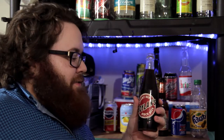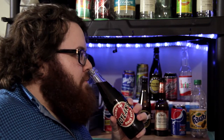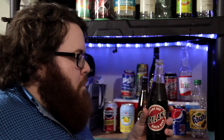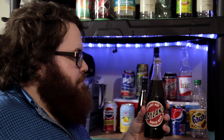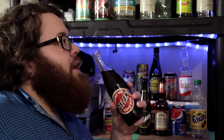And this smells pretty much like the Boylan's original birch beer. If you're not familiar with that, it smells almost identical to an A&W root beer. But it has a bit of a vanilla smell as well. I'm not getting much of a vanilla taste from it. I'm just getting the birch beer taste, which is, don't get me wrong, phenomenal. I can't knock it for having that in it.